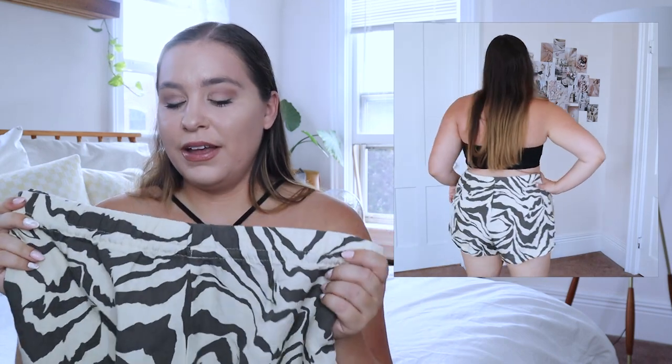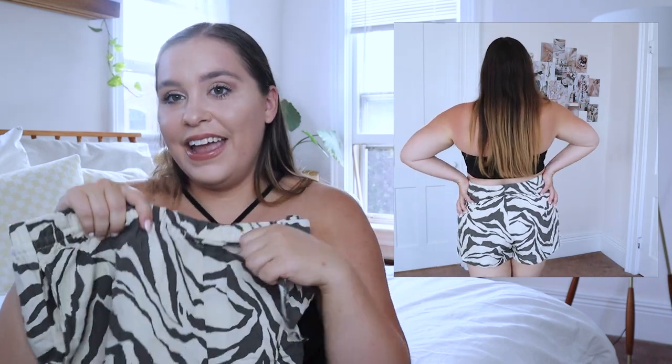I love how the zebra print is a little bit more faded, less contrast than a normal zebra print, so I feel like it's a little bit more classy. And these are super flattering. There's a drawstring at the front, which I love, so probably good shorts to wear if you're gonna go out to eat. Very forgiving. But these were $24.99 and I got them in a size large.